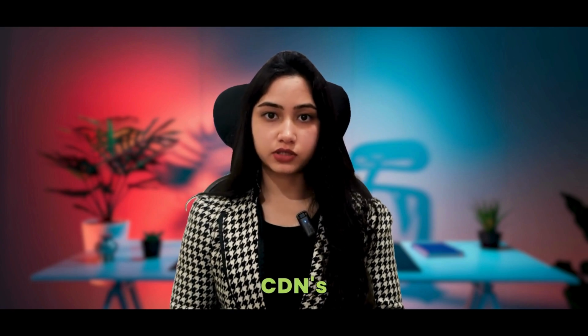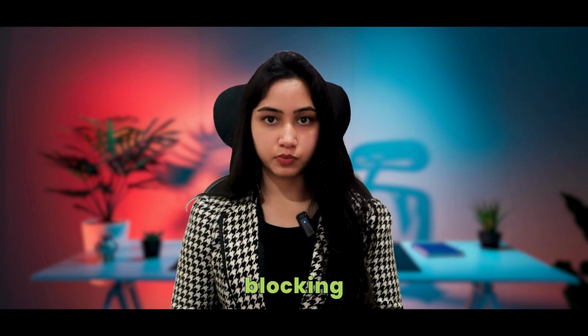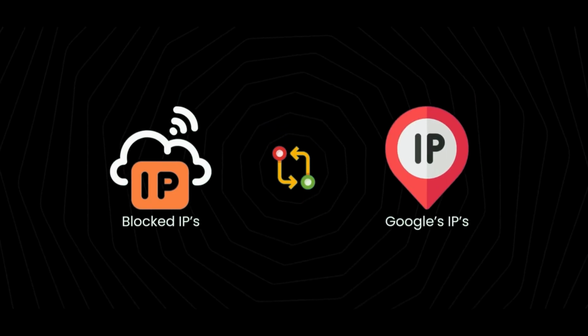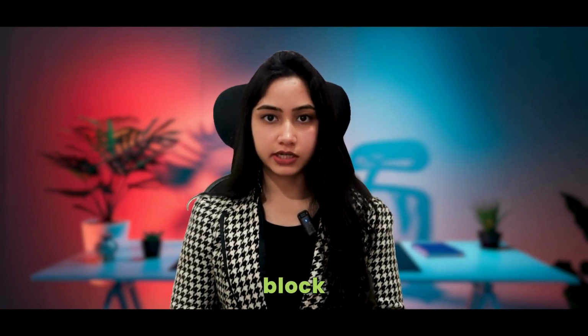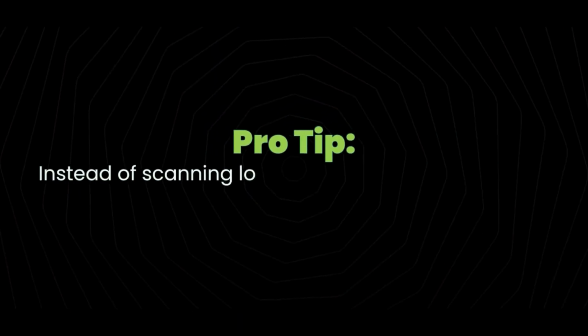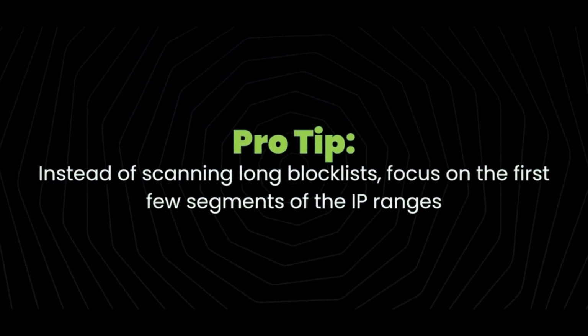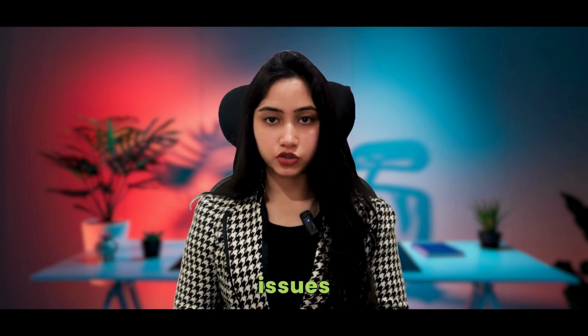If you suspect that your CDN's web application firewall is blocking Googlebot, compare the blocked IPs with Google's official list of IP addresses. Many CDNs automatically blacklist certain IPs, which can inadvertently block crawlers like Googlebot. Pro tip: instead of scanning long block lists, focus on the first few segments of the IP ranges. For example, search for 192.168 instead of the full IP address. This will save you time and help you pinpoint issues faster.